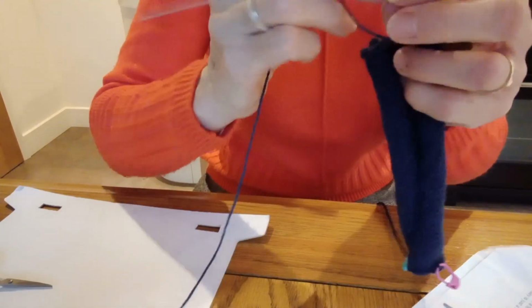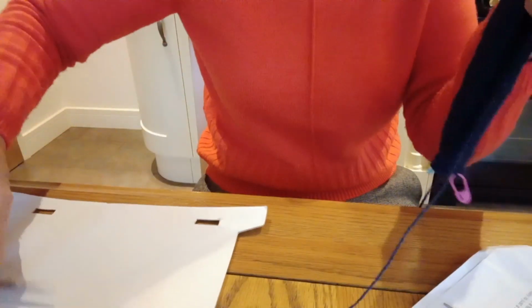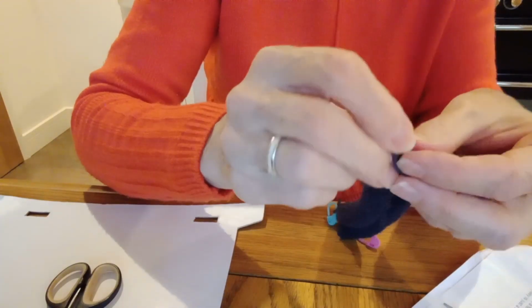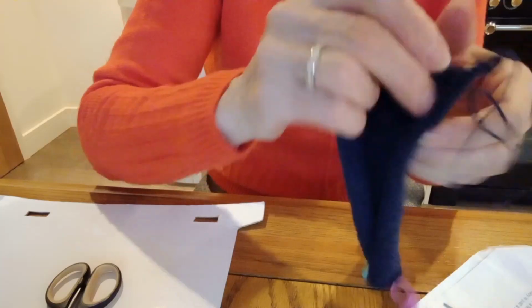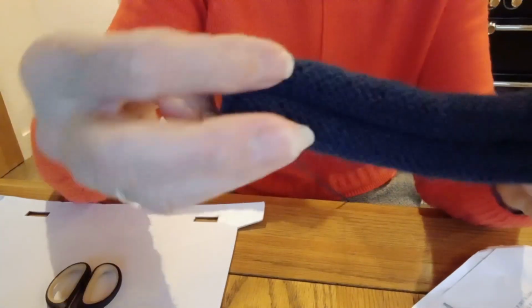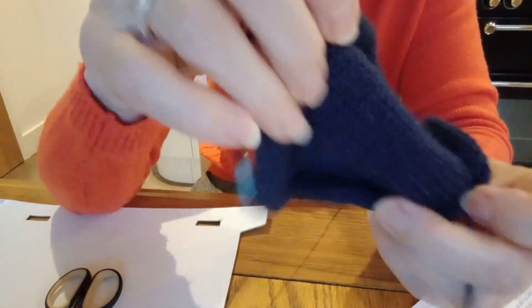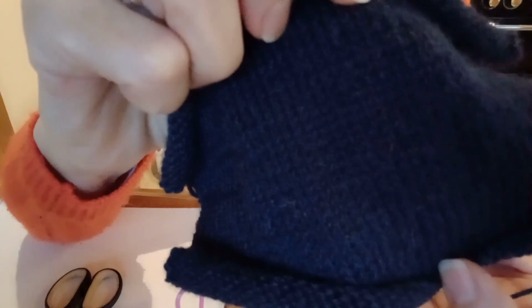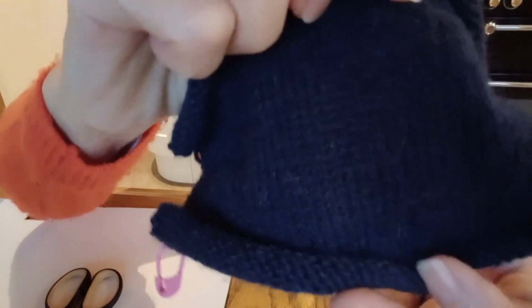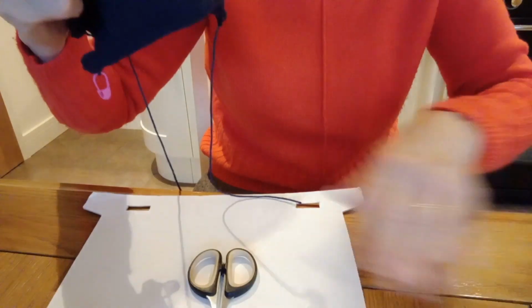Okay, so I'm left with a loop. I'll cut my wool and just put the wool through, and there you are. Can you see how tight it is? So I'm going to pin that onto some card now and show you how to measure.